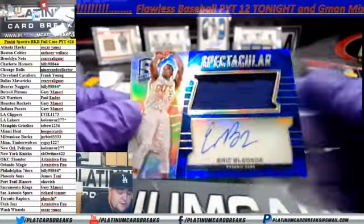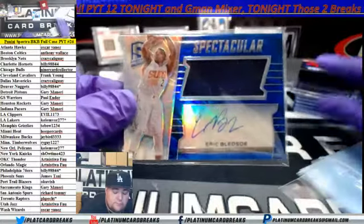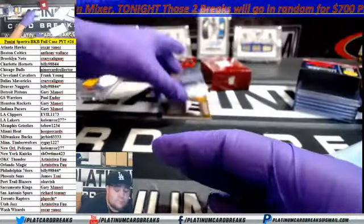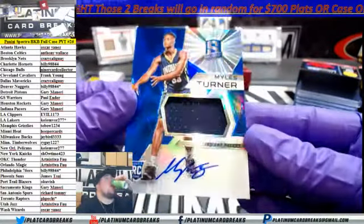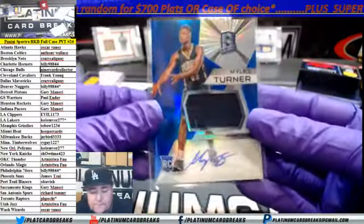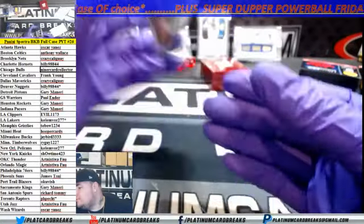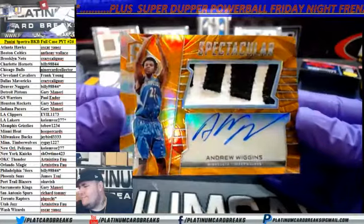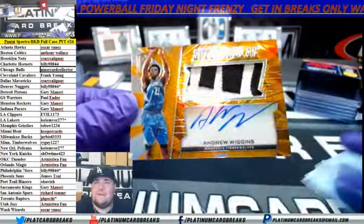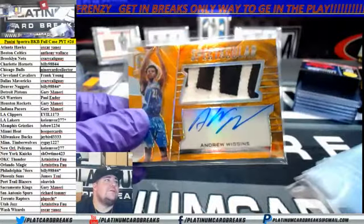Eric Bledsoe for the Phoenix Suns, relic auto out of 49. Myles Turner, rookie relic auto for the Pacers, non-numbered. And again, not the T-Wolves we're looking for, but it's still a filthy out of 25, two-color patch auto, gold, orange, Andrew Wiggins. Great one. Screw that, we're looking for Cat. I didn't say it was bad. I said it's not the one we're looking for. Sick.